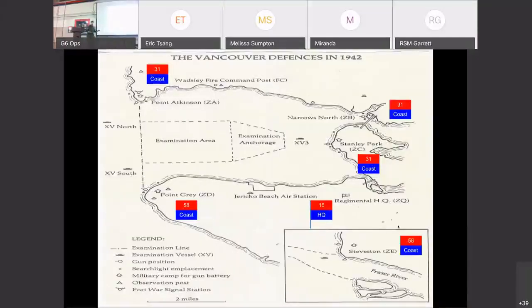Now, this is what they were doing. They had to protect. You have to remember, the Navy was on the West Coast out there. We had maritime patrol aircraft. There were fighter squadrons at Comox. So we had lots of layers of protection.